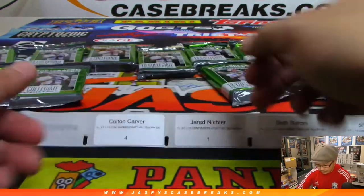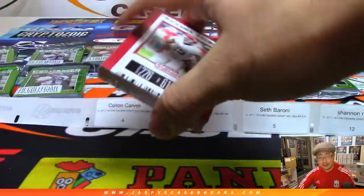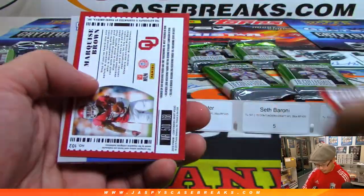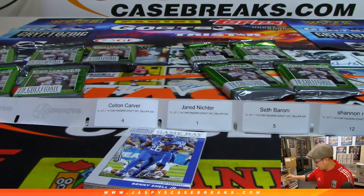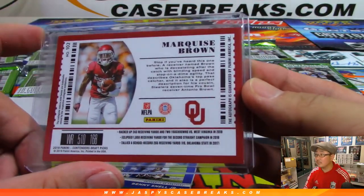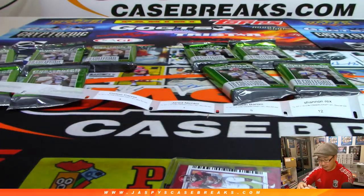Colton with pack 4. And Colton just went to bed a few moments ago. All right, good luck, Colton. Good morning, Colton. Probably watching the video in the morning. And for you, you have Marquise Brown. Nice. I think he did get drafted. College ticket on card autograph. All right, there you go, Colton. Not too bad. On card auto.